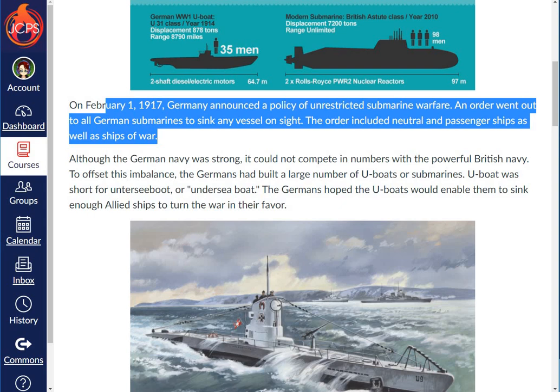And because there was a law that said if you're going to attack, you have to surface and say the passengers need to get off, they were trying to sneak this stuff across without the Germans stopping them. And the Germans knew about it because they're not stupid. It's a very basic thing to do, smuggle stuff during war. It's not uncommon.